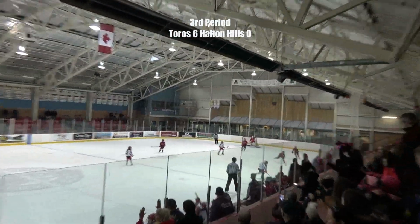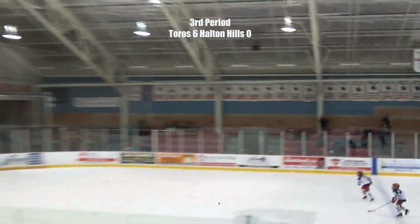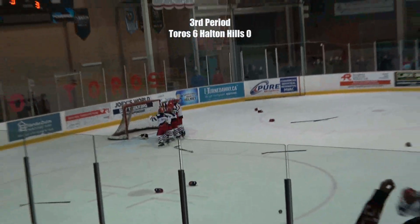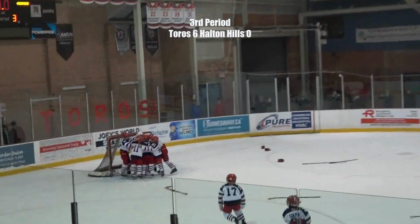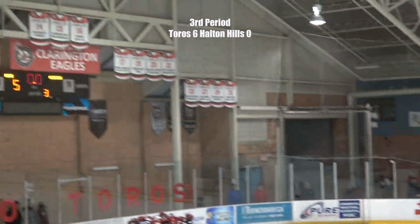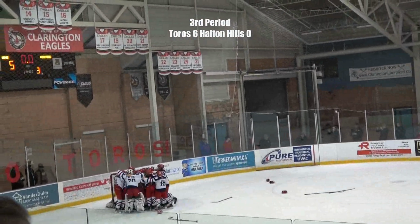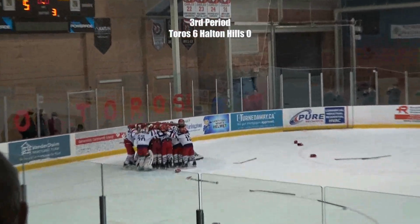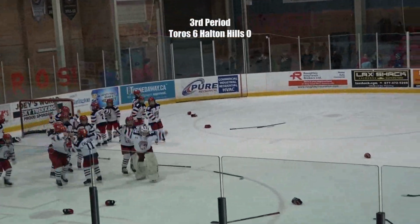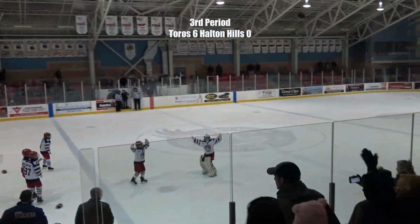Makes some room at the rafters in the Donut Beer records, because there's going to be a banner that flies high forever. That says 2018 Minor Atom AA OMHA champion Clarington Toros. This is a bond that these kids will never forget. Every time they walk into this arena next year, they're going to have a smile on their face when they look to the rafters and see that banner that's going to hang high that says the OMHA champion of 2018.